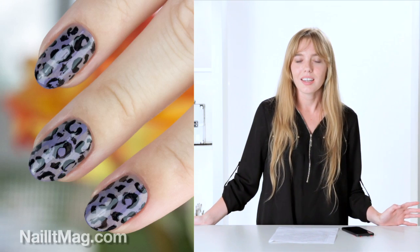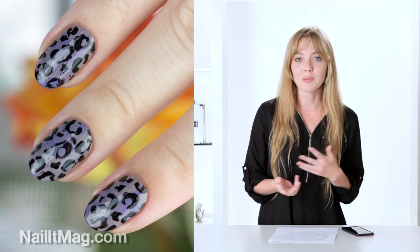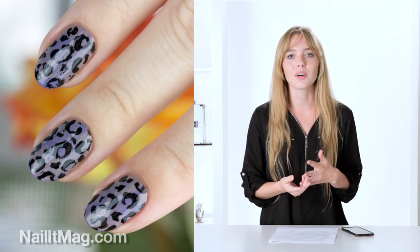What was the first type of nail art that you ever tried? For me, that was cheetah print nail art. I think that's a lot of people's first experience with nail art. It's simple, but it's cool. So I have this fond memory for cheetah print nail art.